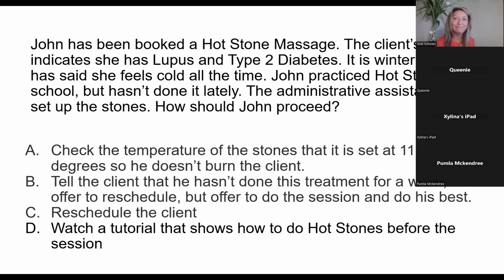Client assessment question. Big long one. Here we go. John has been booked a hot stone massage. The client's chart indicates she has lupus and type 2 diabetes. It's winter, and she said that she feels cold all the time. John practiced hot stones in school, but hasn't done it lately. The administrative assistant has already set up the stones. So how should John proceed?